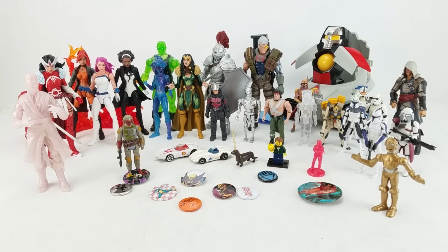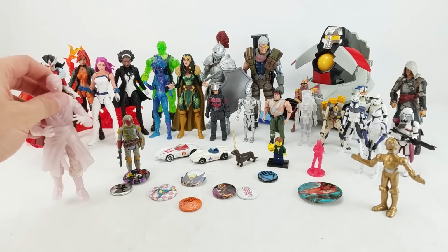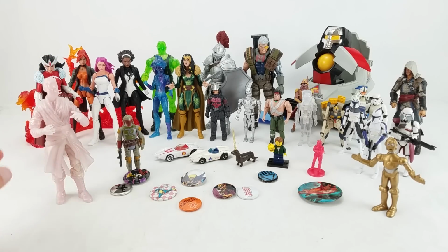Up first, we've got Ernest from Horn Lake, Mississippi. Ernest was kind enough to send in a whole box load of Marvel Legends that, I don't know, maybe he just didn't have any use for anymore. We've got iridescent, shiny, almost translucent astral projection Doctor Strange. Now that I think of it, I'm not sure if he came with an Eye of Agamotto. I'm not totally sure, but that's a cool figure. I love the iridescent finish there.